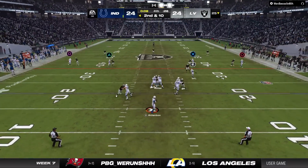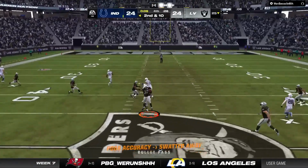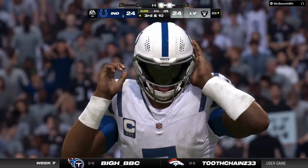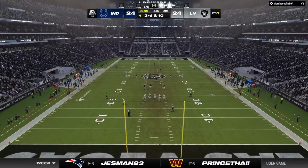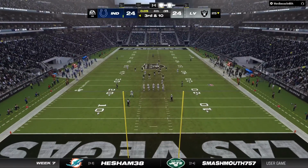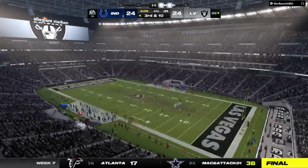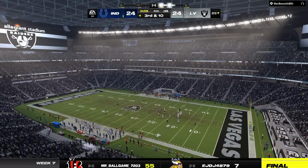Now Richardson. That's going to be knocked away and incomplete. Well, that's a dangerous throw in a tie ball game because you've still got overtime in your back pocket. You don't want to turn it over and give the other guys a chance for a last-second field goal. But fortunately here, that one winds up incomplete. On the set.